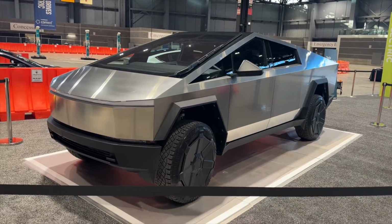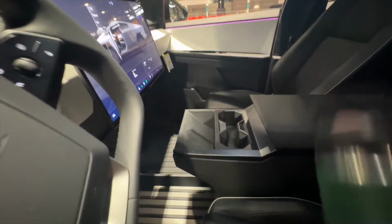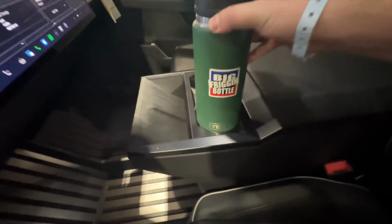Tesla Cybertruck. I know you guys have been waiting for this one, and although it has these weird sort of octagonal cup holders and it's very cool looking, it unfortunately fails.